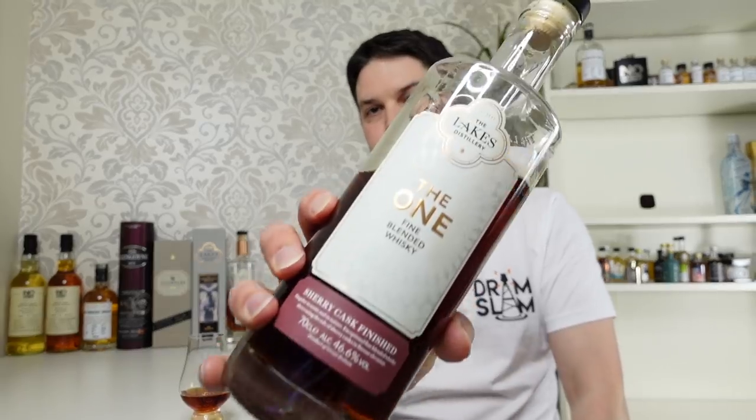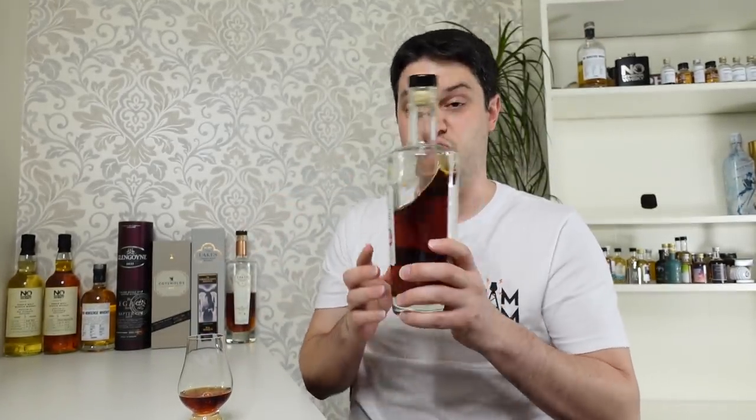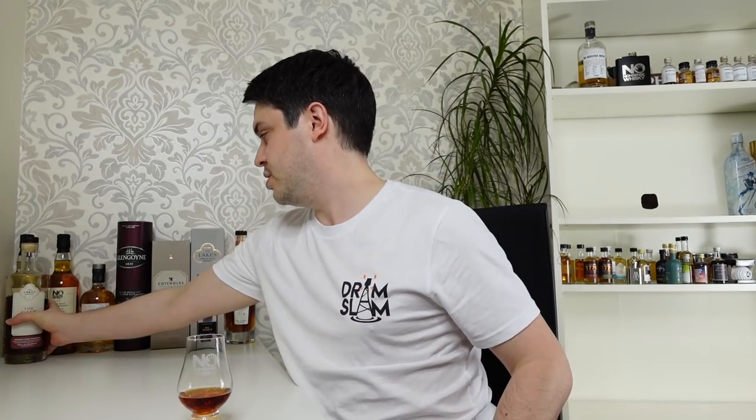One final Lakes then, and that's the one. This is the sherry cask finished. Wasn't expecting to like this, really like it. It's so good. It's so good.